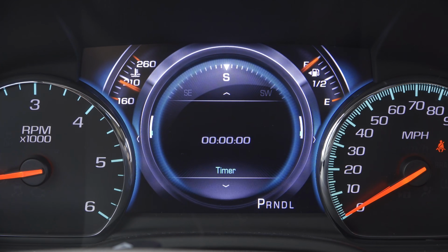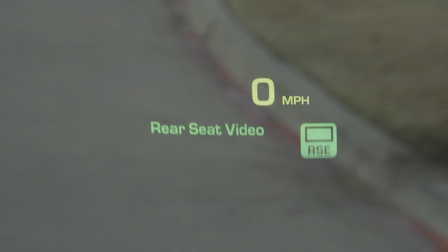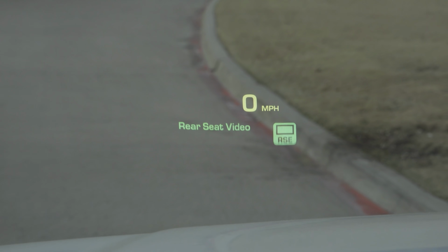The display's layout is also adjustable. There are 3 different skins that you can choose from. Heads-up displays are notoriously difficult to film, but no modern GM vehicle would be complete without one. The layout of the heads-up display is also adjustable, and this is a full-color unit.